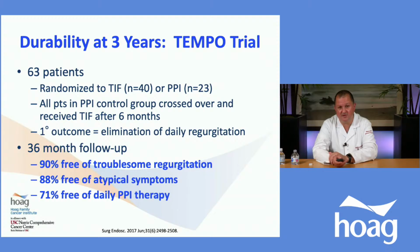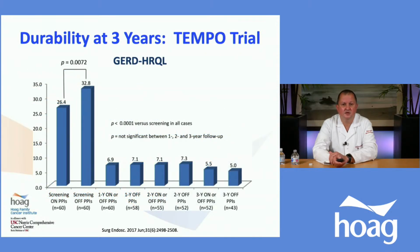Again, just as many were free of atypical symptoms, and close to three-quarters were free of daily proton pump inhibitor therapy. Again, showing quality of life greatly impacted pre-TIF and then sustained out to 3 years.